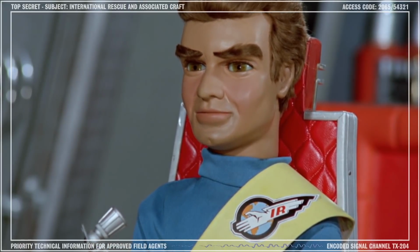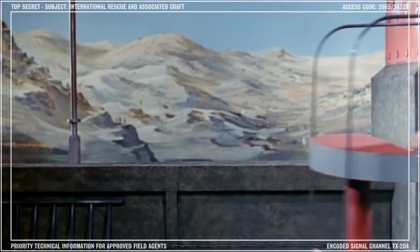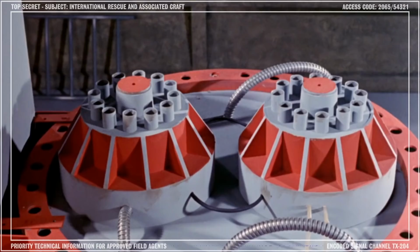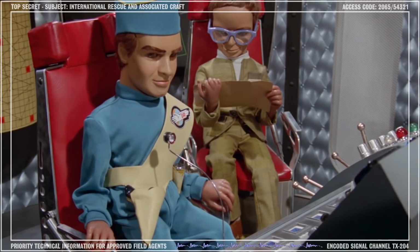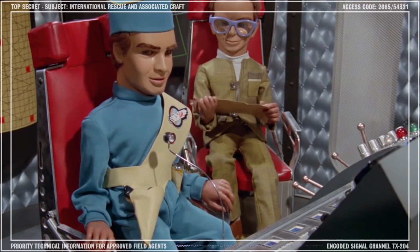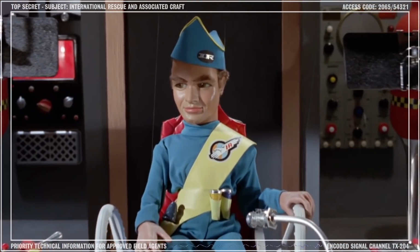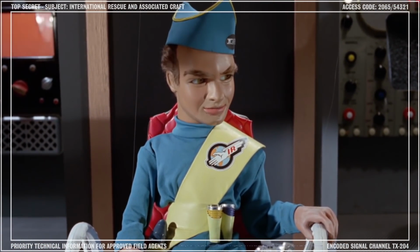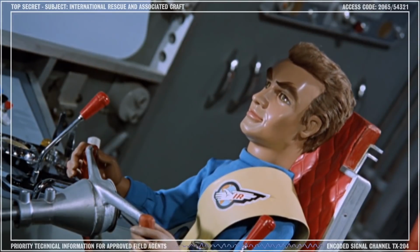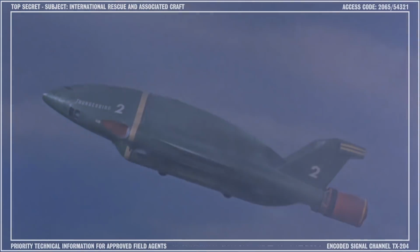Virgil is a graduate of the Denver School of Advanced Technology with diplomas in mechanics and practical science. He later attended Tracy College and became a fully qualified astronaut. His skill with heavy machinery and extensive knowledge of mechanics makes him the ideal pilot for Thunderbird 2 and the various heavy rescue equipment it carries.